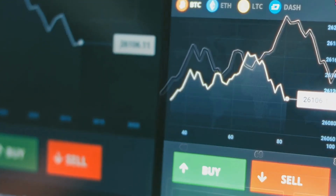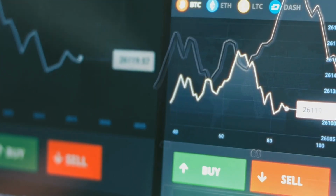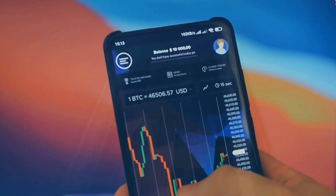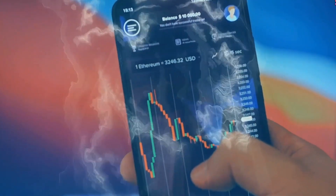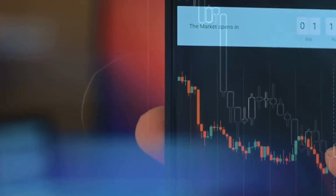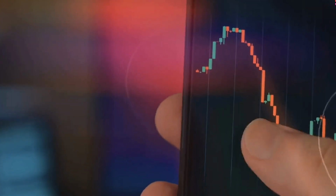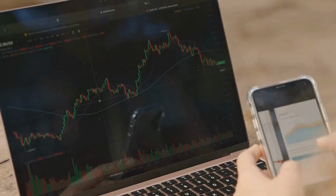Binomo's advanced tools and features are designed to provide traders with the insights they need to make informed decisions and execute trades efficiently. With its commitment to providing a user-friendly and accessible trading experience, Binomo has become a popular choice for those seeking to navigate the exciting world of online trading. The platform's dedication to simplicity, comprehensive features, and robust support make it an excellent choice for anyone looking to explore the financial markets and achieve their trading goals.